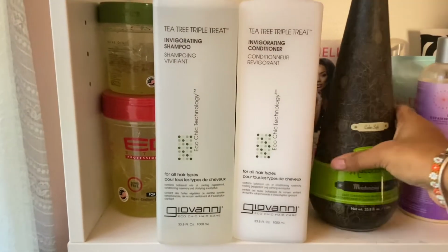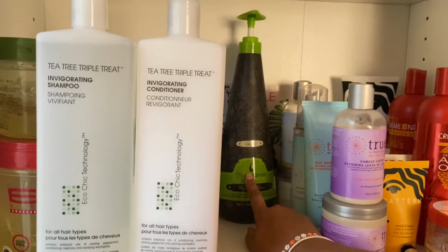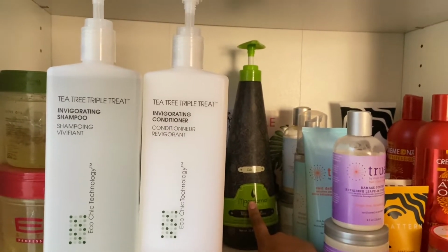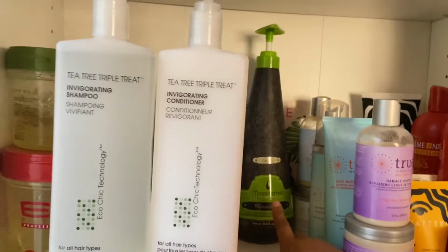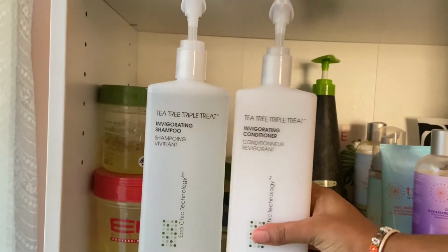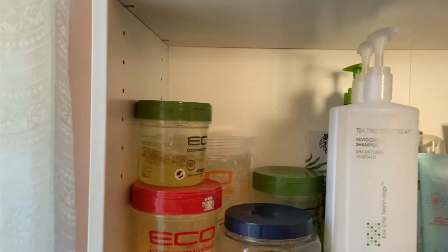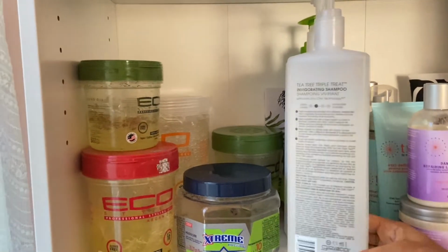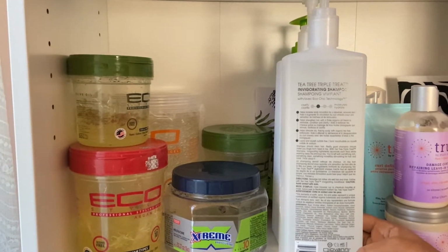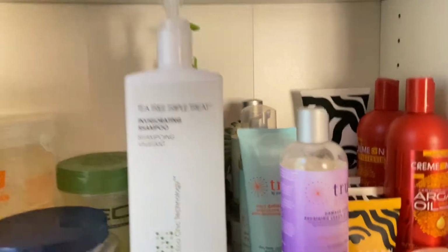And if you don't know, Macadamia is also sold in Sally's, and I think for this size it was like $23 or something like that. 23 or 30, I don't know, I have to look at that. But Macadamia, they are more on the expensive side, but I heard great things about their products, which is why I bought them. I've also heard great things about this Giovanni tea tree shampoo, and y'all know I love anything that has eucalyptus or mint, tea tree in it, anything that's gonna make my scalp feel minty and things like that, I am down to use.